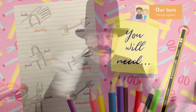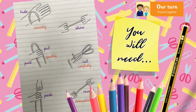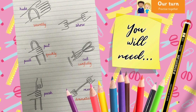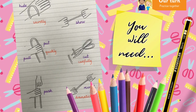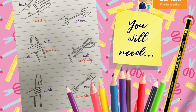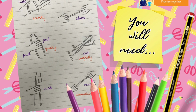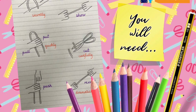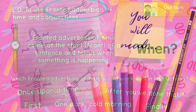Magic. Here's what you'll need for Wednesday's writing lesson. You'll need your plan from yesterday, where we wrote on the verbs and the adverbs. If you didn't get a chance to do one yesterday, just feel free to have a quick look back now and create one quickly. It won't take long. And then once you've got your plan, you'll need some coloured crayons again for adding the different types of words, and a nice sharp pencil or pen ready to start writing our final instructions.